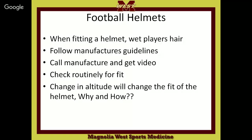So, when fitting a helmet, wet the player's hair. Why do you want to wet their hair? Well, how's that going to be? Huh? Yes. If that kid there ever gets a haircut, he's got to get fitted again. All right. So you want to wet their hair down to simulate being outside and them sweating.